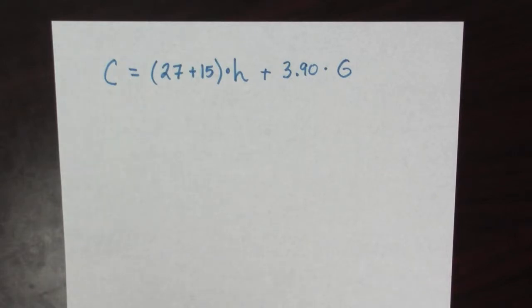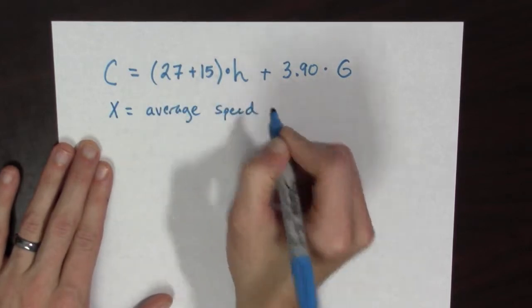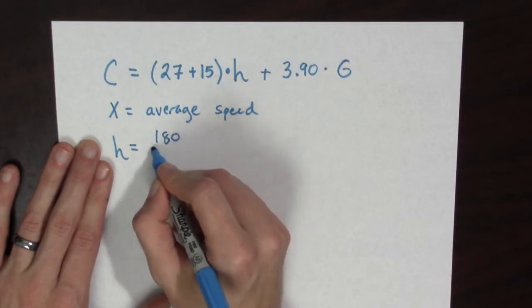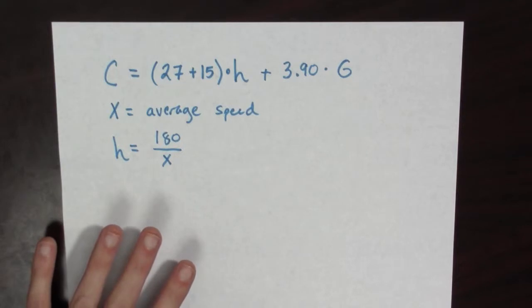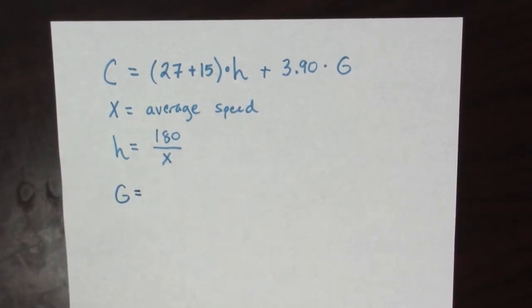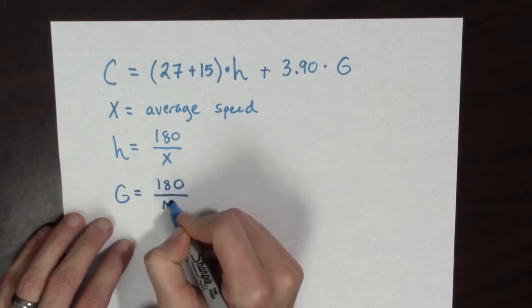That sounds right. All right, and there's no x here, so if x is equal to average speed, then h is equal to the total length of the trip, 180, divided by x. That's fantastic. And if fuel costs $3.90 per gallon, then the question is, how many gallons did we use? Let's see if we can figure that out. So G is equal to 180 divided by our gas mileage, M.